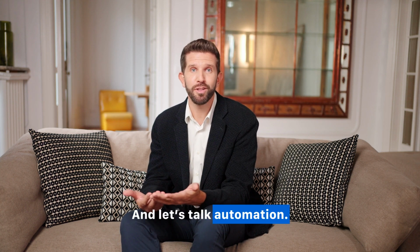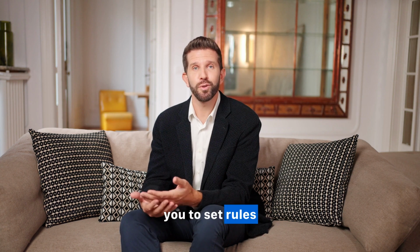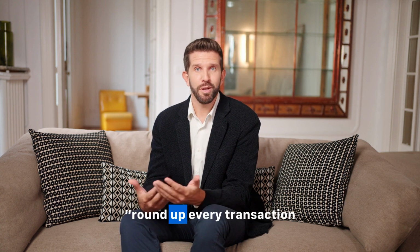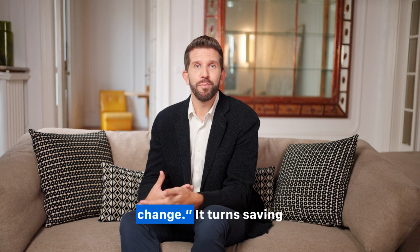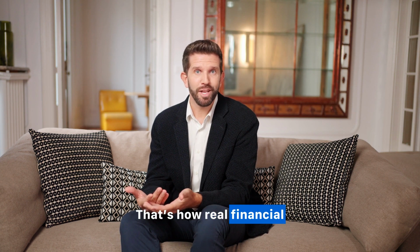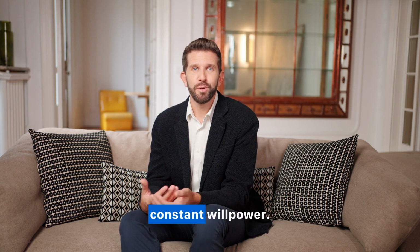And let's talk automation. The best apps allow you to set rules like move $200 to savings every payday, or round up every transaction and save the spare change. It turns saving into something automatic and invisible. That's how real financial habits are built, without needing constant willpower.